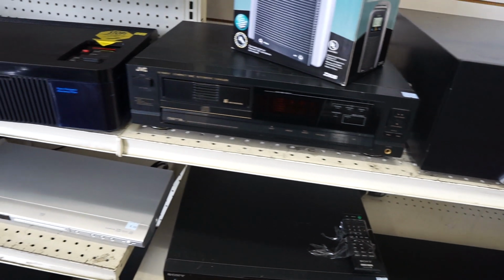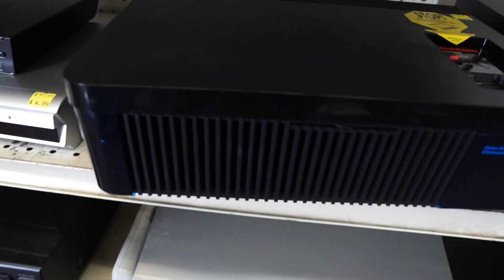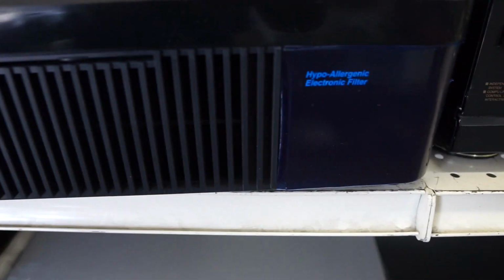But for 20 bucks for this backpack, honestly, it's definitely gonna be worth the risk, because these sell for like 100, sometimes even more, so I'll take the chance on that.